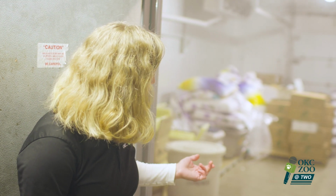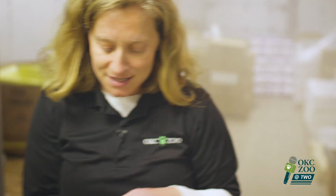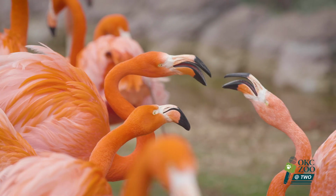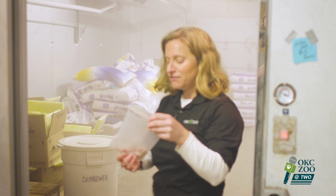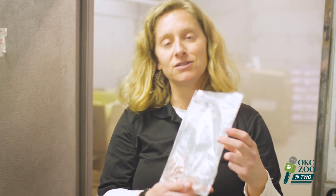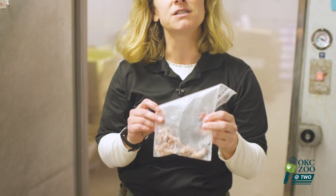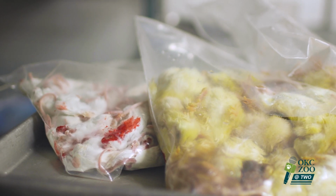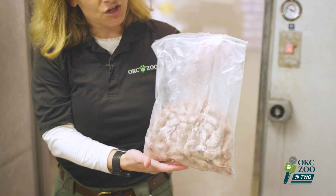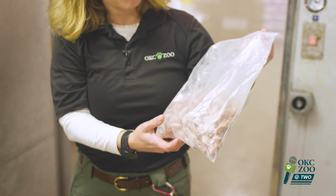So this is the freezer here at the commissary and the Animal Nutrition Center where we store all of our meat and our prey items and our fish. So this is krill. This is the actual food that gives flamingos their pink color. We've got rodents, so we feed all different types of rodents. These are little baby pinky mice, so these are good for small little birds. We even have some larger mice, all the way up to huge rats. So we feed lots of whole prey.